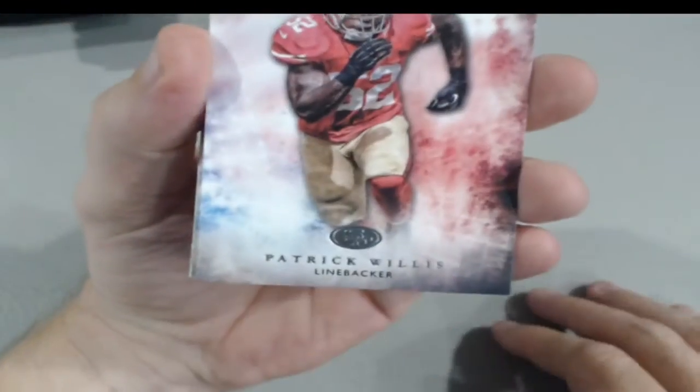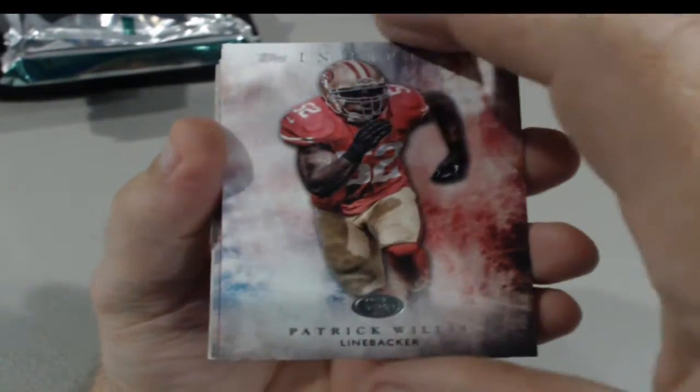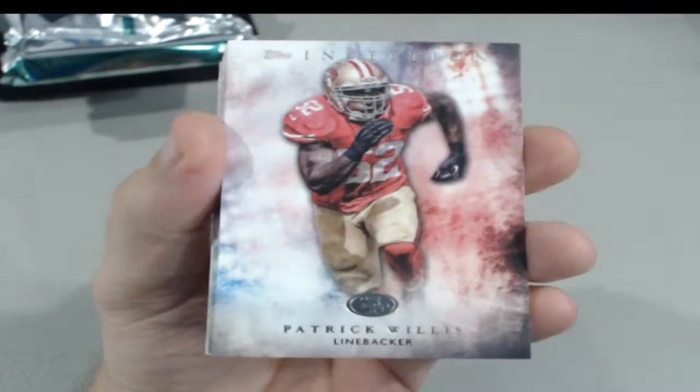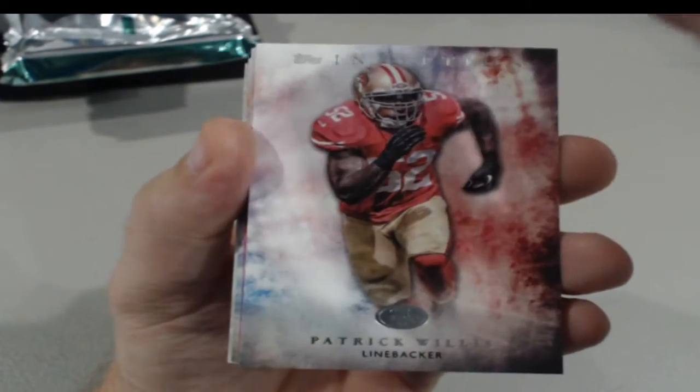All right, let's get it going with old Patrick Willis to start off. Retired. His career didn't last that long, to be honest. I mean, he came out in 07, retired last year in 14, so 7-year career and done.